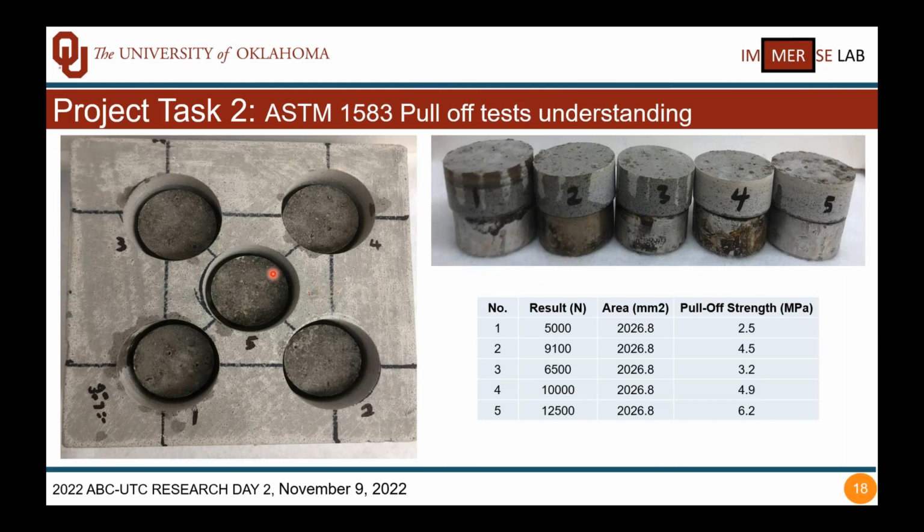So the ultimate test that we have now decided to stick to is, in order for us to evaluate bond performance between overlay and the substrate, we have decided on a 0.5-inch polymer concrete overlay. And based on that, we have done one test with 5 specimens, and all of them did fail at the polymer concrete and the concrete interface. Now, this will help us to get the result that we want, which indicates the bond strength of the polymer concrete and the concrete interface.